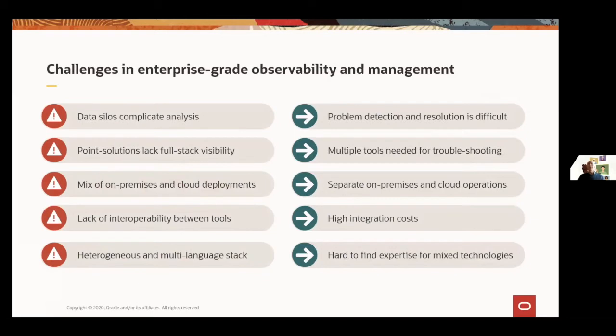So the challenges that we face with these things are fairly common, and they continue into the cloud space. We often have multiple tools doing the monitoring at different layers, different aspects of the infrastructure and the application, and all of that data tends to be siloed out. That complicates the analysis of any problems. Problem detection and resolution is difficult because I'm having to open up different tools. I have different teams looking at a problem if it's not clear where the problem resides.